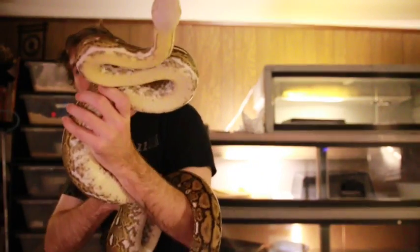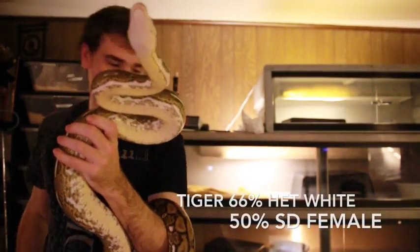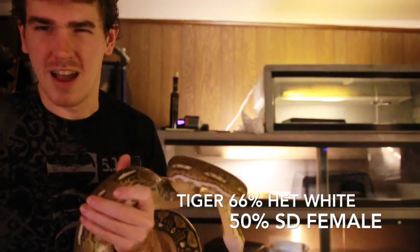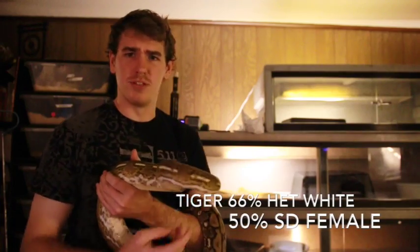Changing gears, now we're looking at a 2-year-old sibling to that first Super Tiger that we saw, and this is a 50% SD Tiger 66% het white albino. She's not going to be happy right now. This girl is roughly in the neighborhood of about 8.5 feet, maybe pushing about 9 feet at this point. But she is from that same generation cross that Travis Cubes performed 2 years ago. It's just 1 year older than that Super Tiger that we looked at.